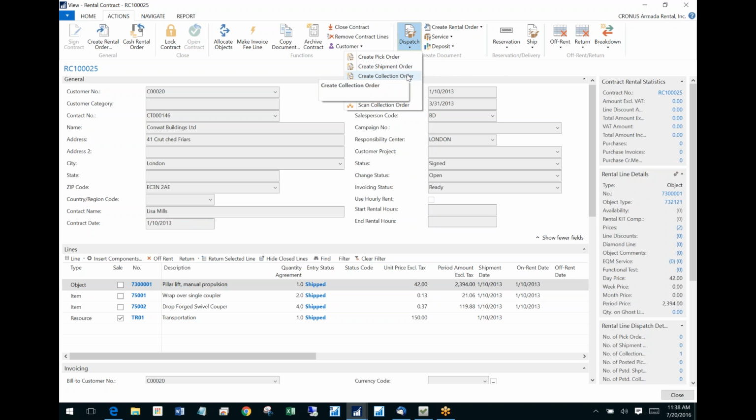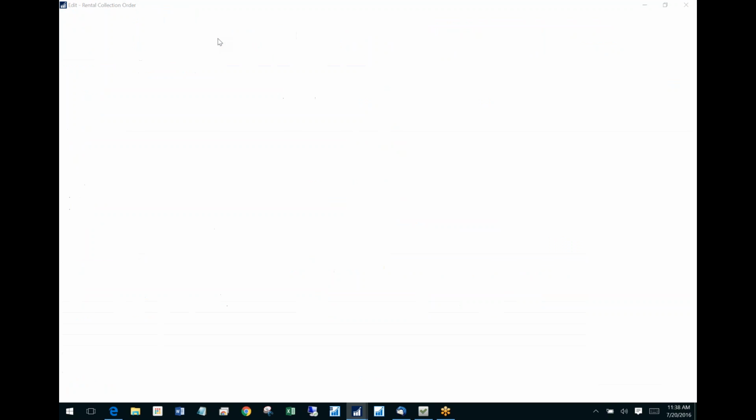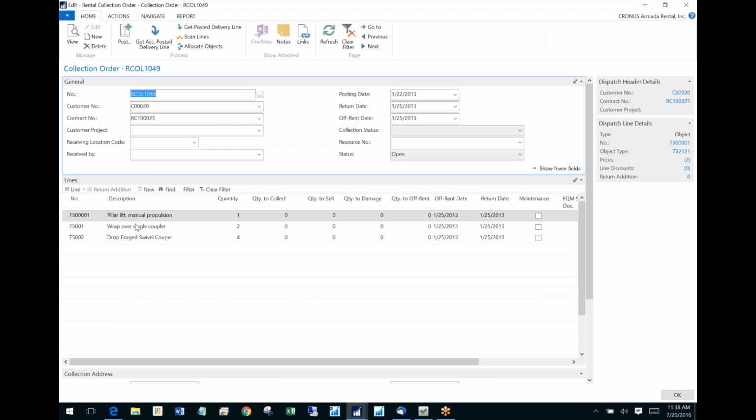We could use the return all button for simplified returns back to stock, or we can create a collection order, which is basically a document saying this is what we should be picking up from on site, and it gives us the options. And here's one that I've previously created. But these are the things that have been shipped out on this rental contract. We're doing a collection order, and we're indicating how many of them we're collecting so we can do partial returns.